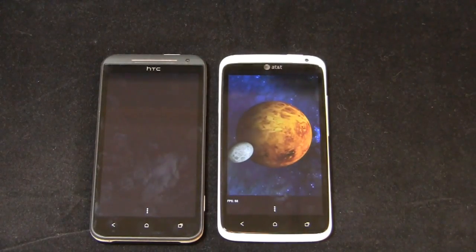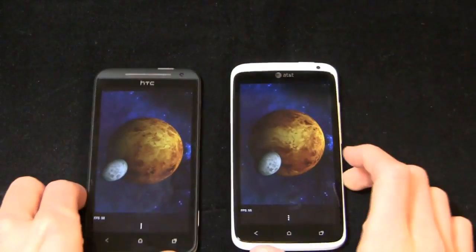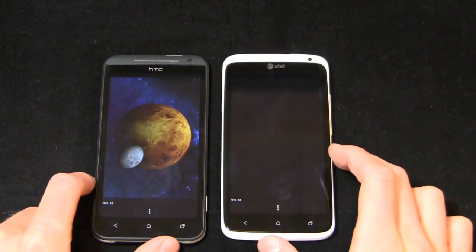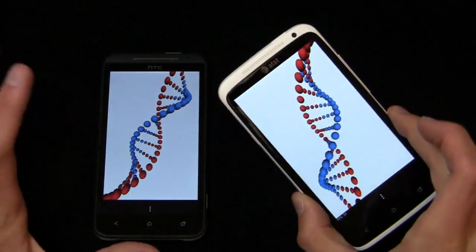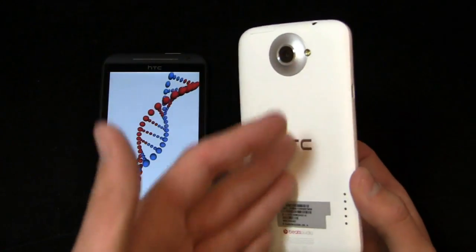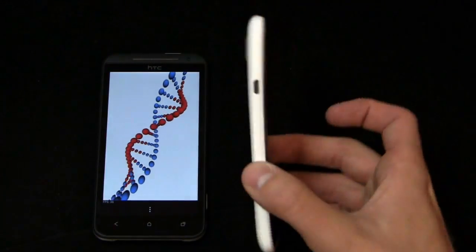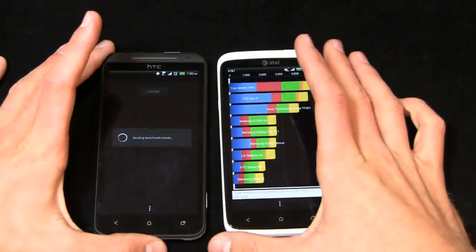Otherwise, speakerphone is relatively decent on both. And like I've said about the design, I think it's really going to depend on which one you prefer more in your daily use. I like the EVO 4G LTE design a little bit more, but then again, I tend to err on the industrial side. This one looks a little bit toy-like to me, but I love the polycarbonate shell. Obviously this comes in 2 colors, white and gray. I have a gray unlocked One X, the global version. I've been relatively pleased with it.